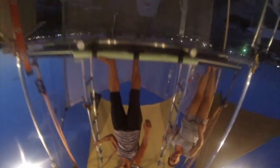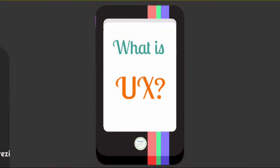UI stands for user interface and UX stands for user experience. So that's what we're going to talk about today, accessible user experiences and top 5 reasons to build responsive.